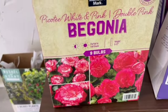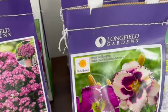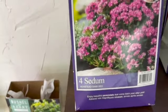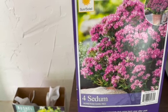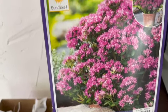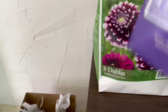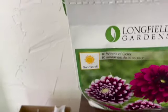And then we have these right here. Now I'm going to be really quick over this. So this is my second trip to another Costco. So we got some sedum right here, which I think will be awesome in the garden and colorful. And I think the pollinators will like it. As you can see right here, it does attract butterflies. And then, yep, more dahlias. So I'm not going to go over all the dahlias, and I hope I don't have this one.